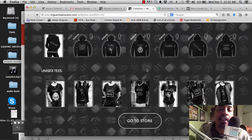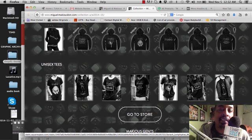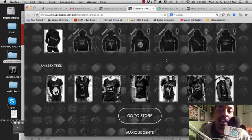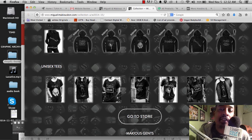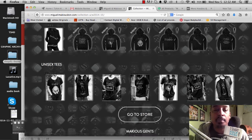Another thing is also, if you look down here where it says unisex tees, I really like the photos of people actually wearing the tees. I like those. And I like these too if it had a background. And you see how organic this looks when it has a real background behind it.